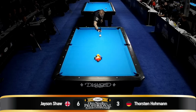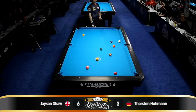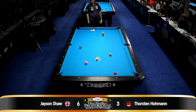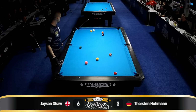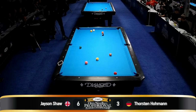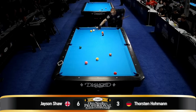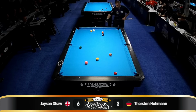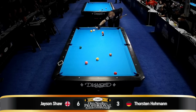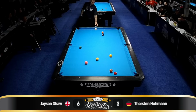All right, we're going into rack 10. Jayson to break. I say it every time, keep an eye on that 9-ball. It's like Jayson keeps missing the spot he's aiming for on the break. The first couple of racks it was working for him. He seems to be just about a hair off. He makes the 2. Plays the 1 to the corner. The 1 gets a good bump on the 7. That'll leave something for Thorsten.